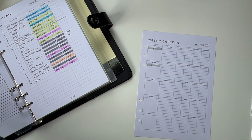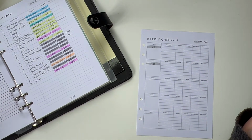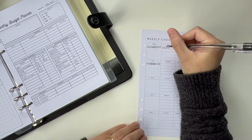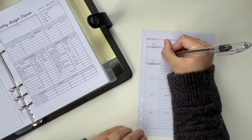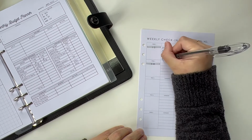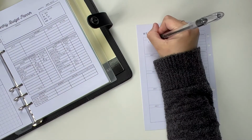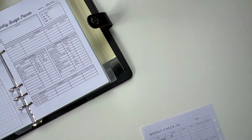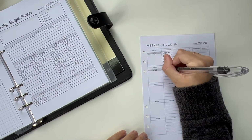All right, so my first category that I budgeted for, I guess I'll write the categories first. I guess I'll do the same for the second week.